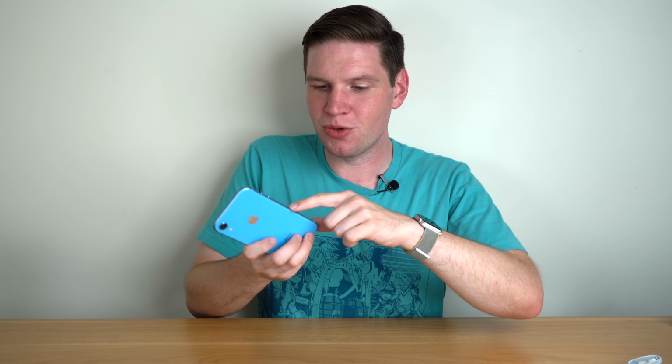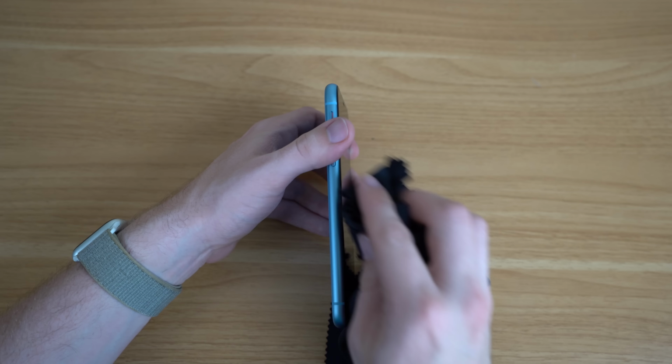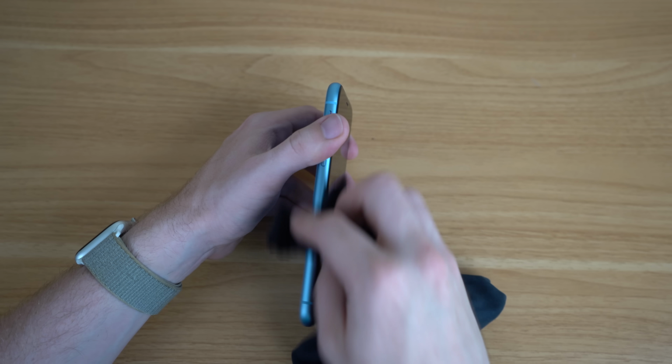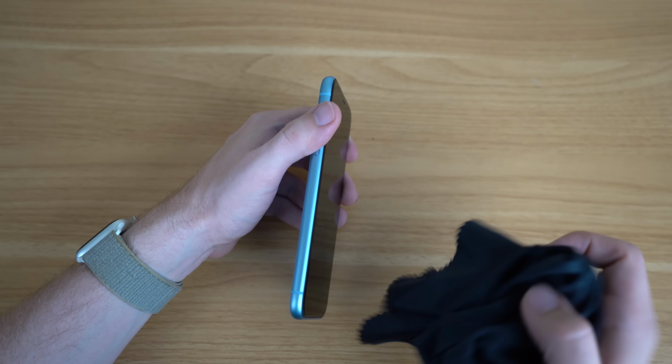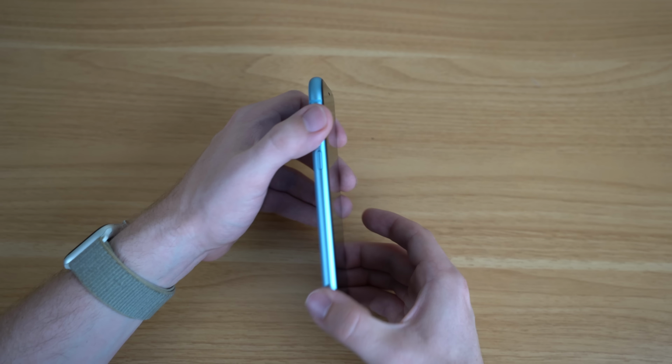Well, maybe I spoke too soon. As soon as I said that, I noticed some sort of markings or blemishes here. I'm not sure if these can be wiped off. Let's go ahead and give that a try. And it looks like I was able to get all of those marks off, so it must have been just something in shipping that got stuck on there. So far this is looking like a flawless iPhone.